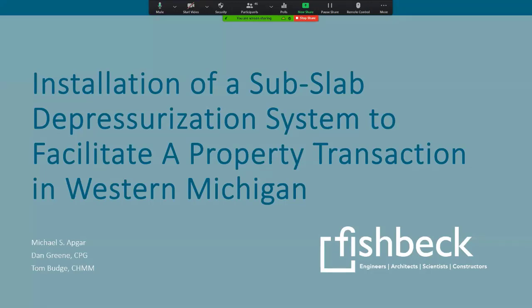We've done pilot tests for SVE systems, soil vapor extraction systems, which are kind of a sister to what we're doing here. A soil vapor extraction system is typically designed and used to extract vapors from the vadose zone above impacted groundwaters. I've used pilot tests to proof out various applications for in situ remediation of chlorinated solvents in a process called ERD, reductive dechlorination.